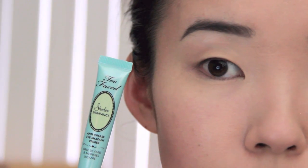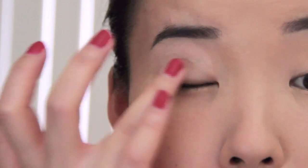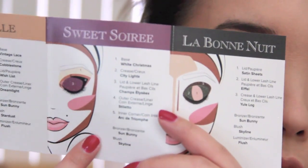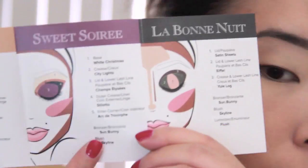I'm first using the Too Faced Shadow Insurance Eye Primer that came in the kit. I'm using this all over the lid and up to the brow bone. I'm going to try out this look right here. They have multiple looks that you can choose from. There's one on the back here as well. And we're just going to try out the purple one.